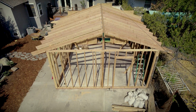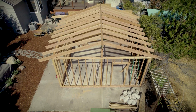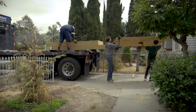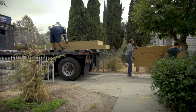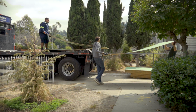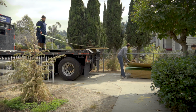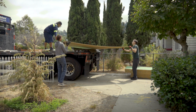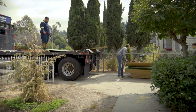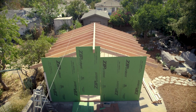With the walls and roof framed up, we were ready to start sheathing. For this project we used ZIP System sheathing. It's the same stuff we used on the shed, and it makes for a really quick and easy install. Sheathing provides shear strength to the walls and seals it off from the elements. The ZIP System sheets have a water-resistive coating that also means there's no need for house wrap once the seams are taped and any holes are properly sealed.